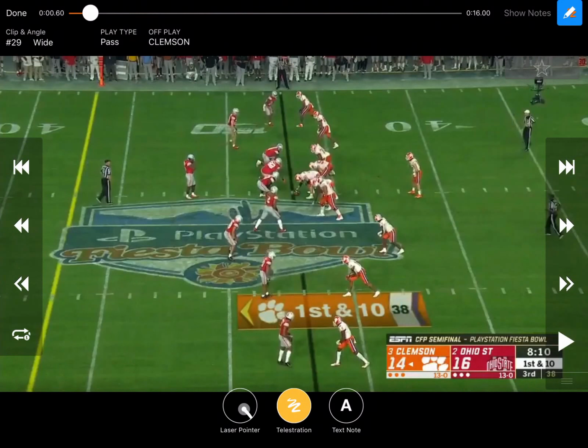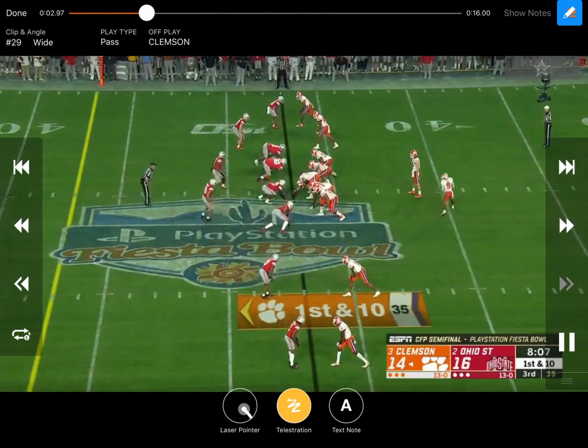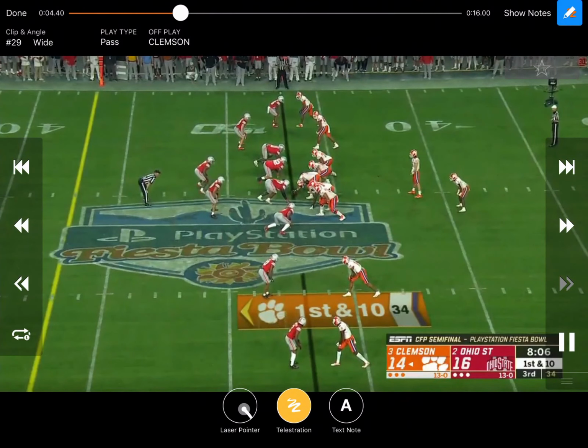Here's a clip of Clemson running a simple screen. They start off in empty. Not sure exactly why, but I'm sure they're trying to get Ohio State to work on their empty check so then they can get into it later in the game. But then they motion ETN back into the backfield. The blocking for this is very similar to what we do on our double screen.